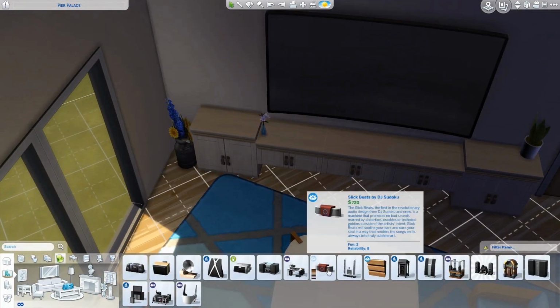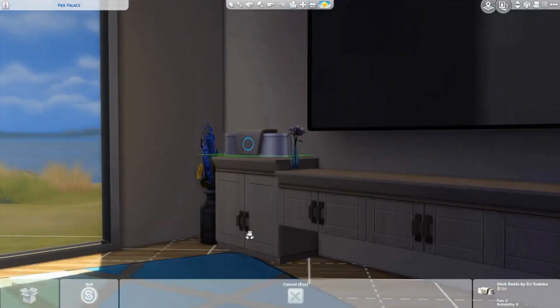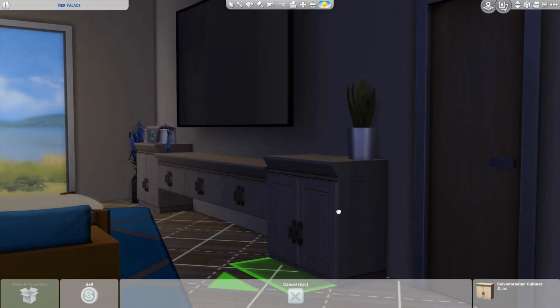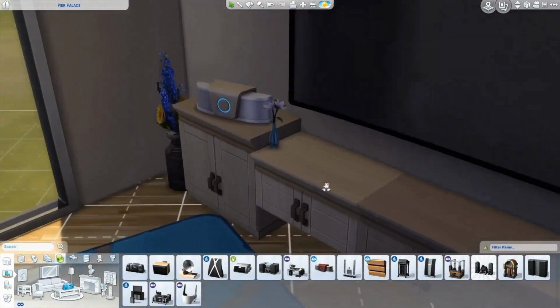Yeah, so a few plants and oh wait, I put a stereo on it, not a games console. I do mess with the orientation a bit.